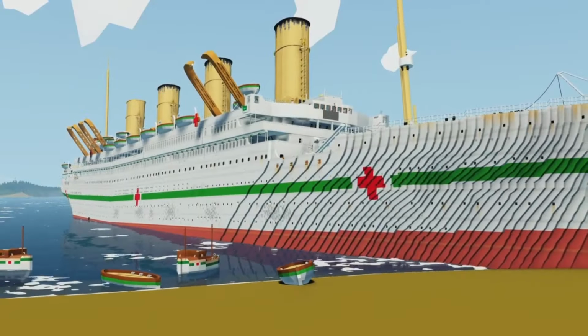The remarkable life of Britannic, which faced near destruction, served in two world wars, and became a film star, serves as a testament to the enduring spirit of the ship and all who sailed in her. We can all be grateful that Britannic will continue to be a beacon of history and remembrance for generations to come.